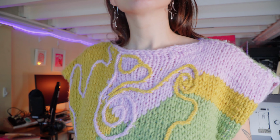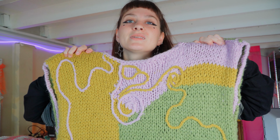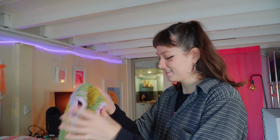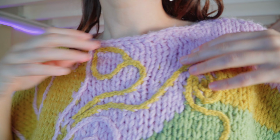I was wearing this a lot at the start of winter this year, like a lot. I was really obsessed with wearing it, especially over a nice white collared shirt. It's like business underneath, party at the top, at the front. That didn't really work the way it sounded in my head. I'd love to make a vest this oversized but with smaller needles. Lord help me if I ever decide to do that.